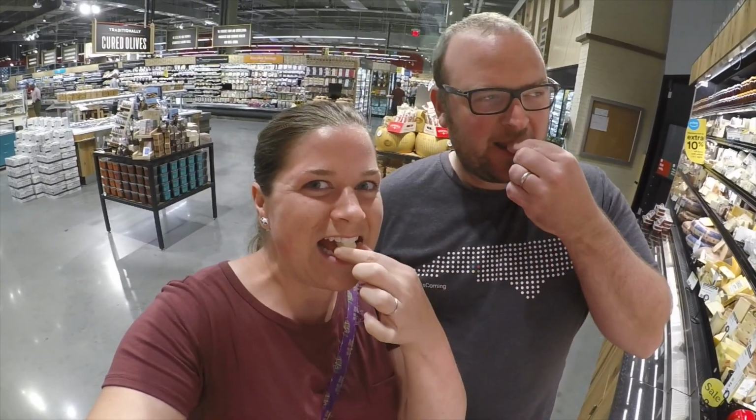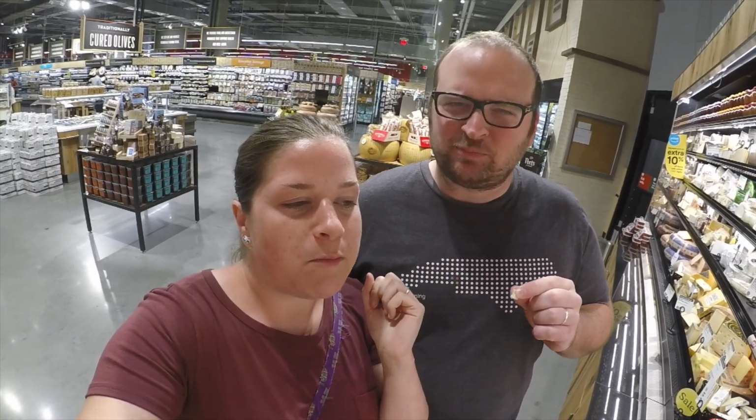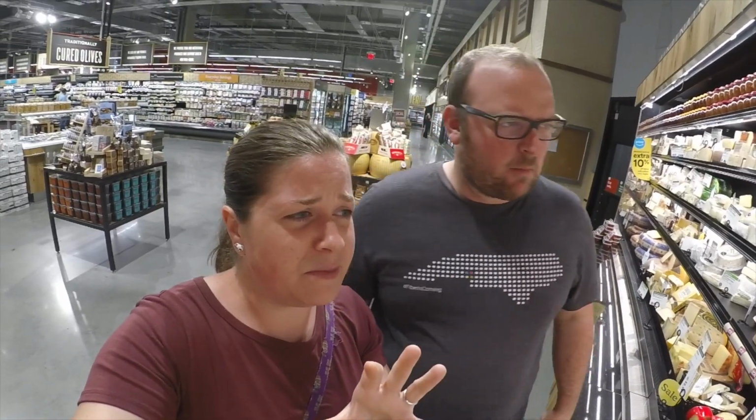This cheese is called hatch pepper, so we're gonna try it. It's almost jalapeno-ish. It starts out very mild, and I would say it is a mild type of cheese. But yeah, it's got a little bit of a kick to it.